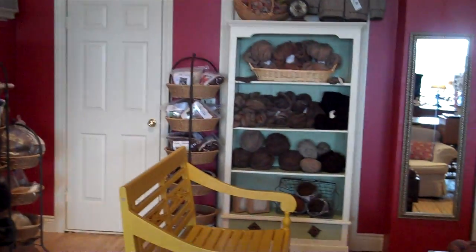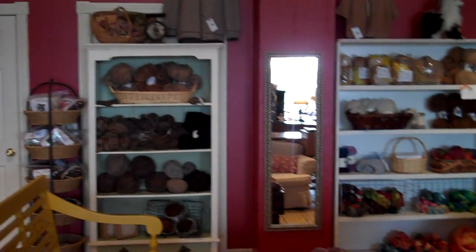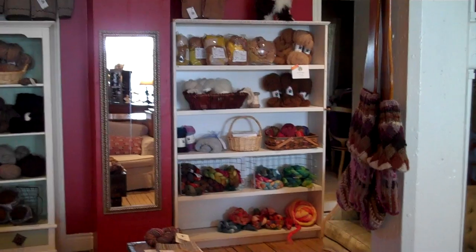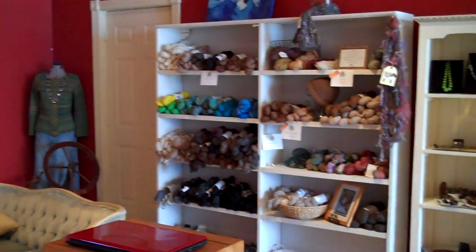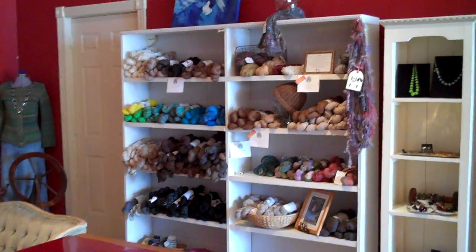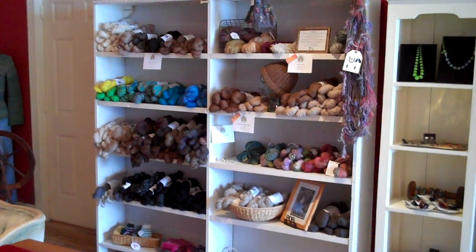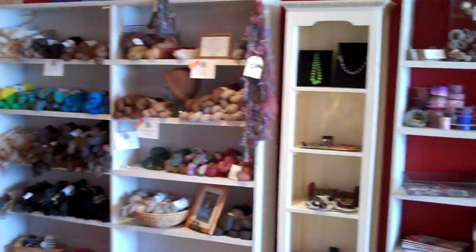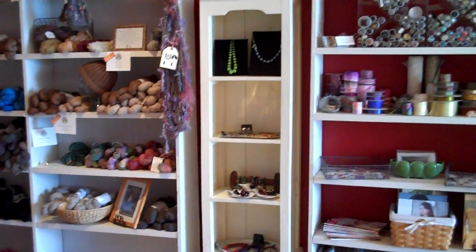Lots of spinning fiber in natural colors, local alpaca, local llama from my friend Tracy. More fibers, dyed fibers from Rita, also at Yarn Hollow. Lots of hand spun yarn from Tracy, Llama Mama, and Fehrenbach Farms in Carlin. Some jewelry from Andrea, who lives just right down the road.